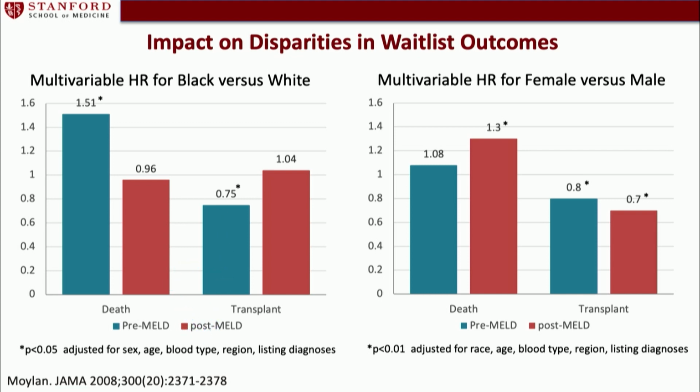This is because in order for someone to have a transplant in the pre-MELD era, you needed to have the right information, the right access to healthcare, and the right kind of insurance to be able to receive a transplant.